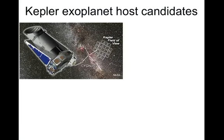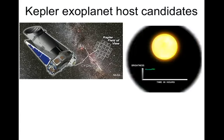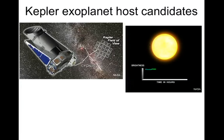So as you know, Kepler has been pointing, well, until the two reaction wheels sort of took a hiatus permanently. They've been looking at one field near Cygnus, monitoring close to 200,000 stars and trying to measure these extremely precise and accurate light curves looking for transiting exoplanets. And, you know, this is a phenomenal photometry machine.